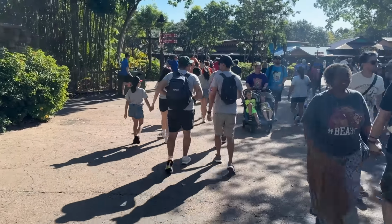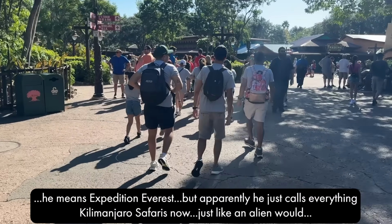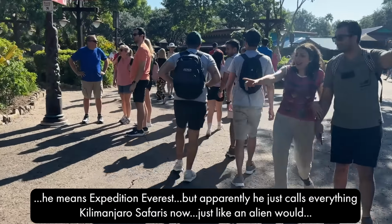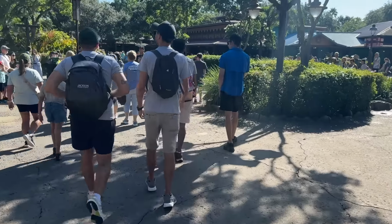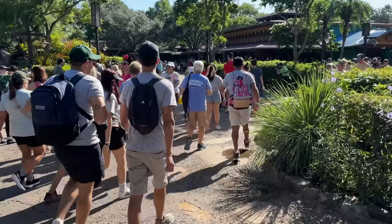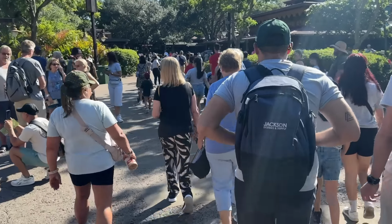But we are not headed to Dinosaur. We are actually headed to Kilimanjaro Safari because that is our next Lightning Lane. Because they are all pretty much overlapped, we don't have to worry about waiting for the next one because we were able to get them all around the same time and modified to earlier times. So we don't have to kill a bunch of time to wait for our next Lightning Lane, which is great. But you are doing a little bit of rushing around.